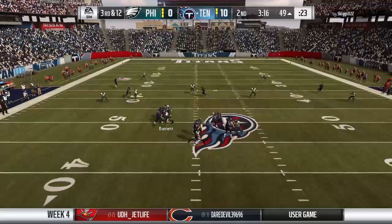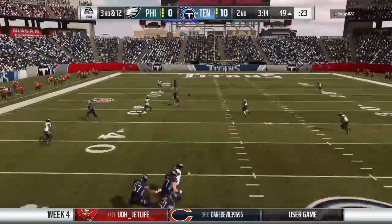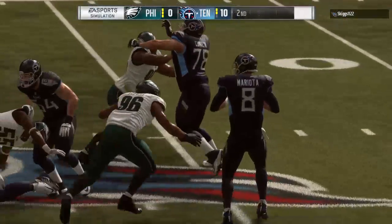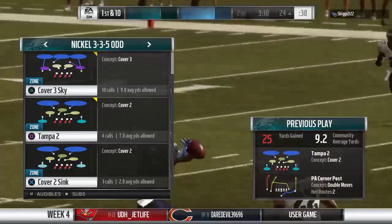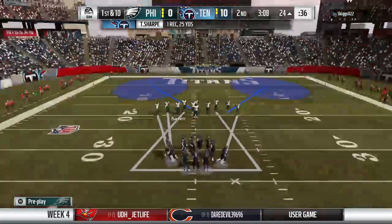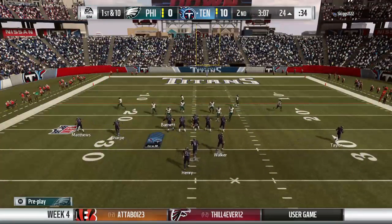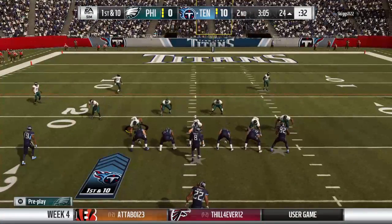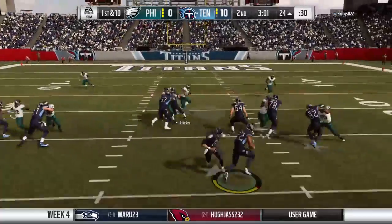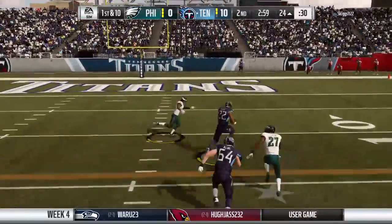To throw is Mariota. And he finds his target. It's Sharp. And they pick up 25 as they convert on third. I know many people like to throw to the tight end, maybe in a little flexed out position because he creates mismatches with his size. But slot receivers do the same thing with their quickness, their speed, and their route running savvy.